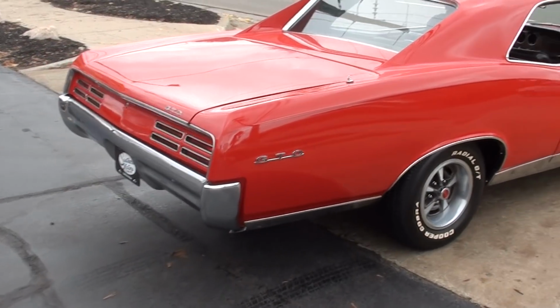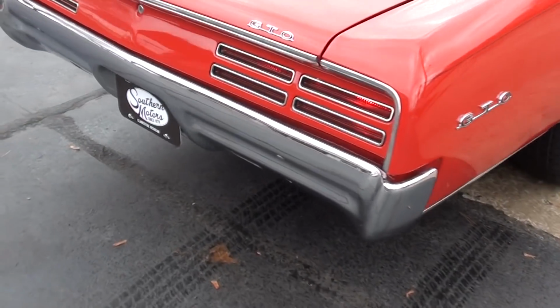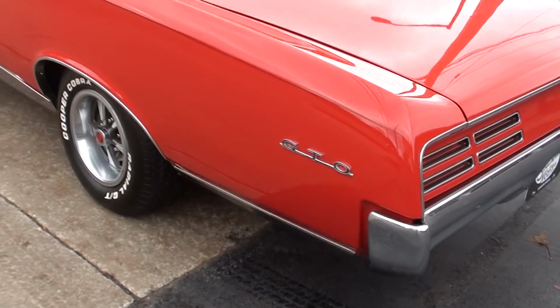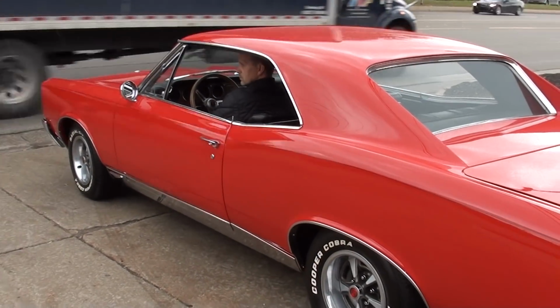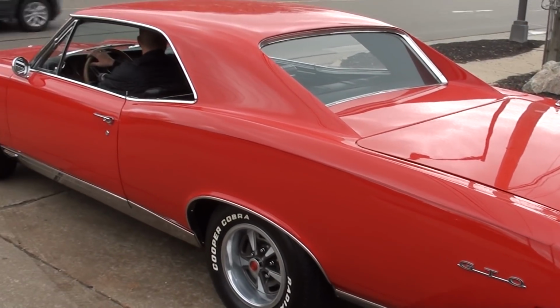I think we got one light out in there. I'll have Jay check that. Yeah, they sent a light out. Good looking car, man.